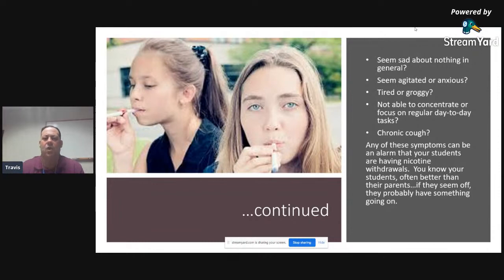And of course, chronic cough. Kids will always cough if they're taking a vape or a cigarette, because it is getting those chemicals into their lungs. Any of these symptoms can be an alarm that your students are having nicotine withdrawals. You know your students better than their parents, because most of the time you see them more than their parents do in a day. And if they seem off, they probably have something going on. So keep an eye out on them.